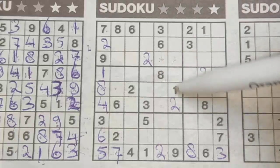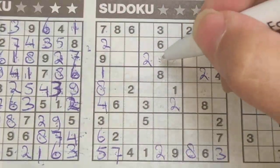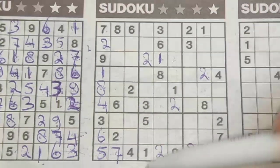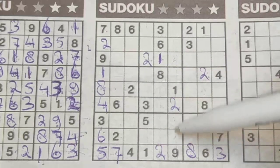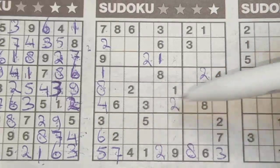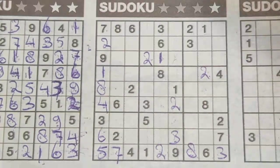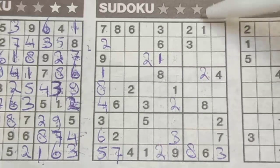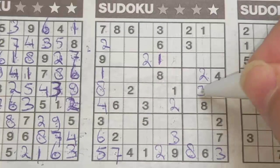1 in this column, 1 in that column, so the middle column, the only place for the 1 should be here. 3 in this column, 3 in the middle column, so in the column next, the only two places for the 3 should be here or there, but I see here 3. No 3 there, 3 should be here. 3 in this column, 3 in the last column, so in the column between, the only place for the 3 should be there.